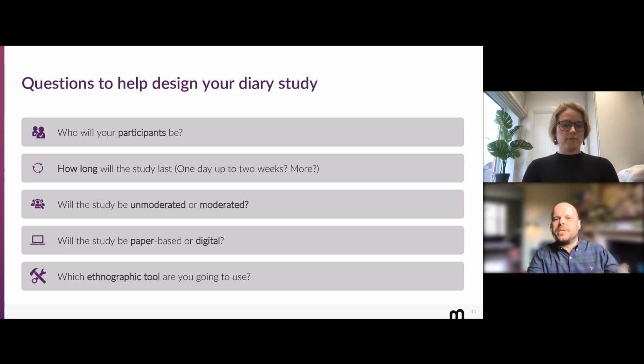But these sort of one-day studies are much less commonly requested than a study lasting a week or perhaps two, which give just a huge amount of data, including any variation in behavior on weekdays and how that compares to weekends. And of course, then the longer the study, the more expensive they can be. So budget is also a deciding factor in how long the diary study lasts.